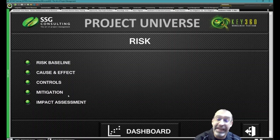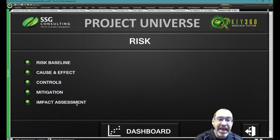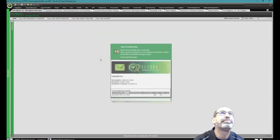And then, of course, mitigation. What are the factors? How well are we mitigating those risks? Are we keeping them under control? Are we keeping them at a low score or mitigating them in total? And if we do so, do we have a record of that? So this is a good place to go have a look at that. And then, of course, the impact assessments as well. We'll quickly look at those too. So let's jump into the risk baseline, or the actual risk register.